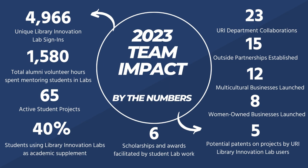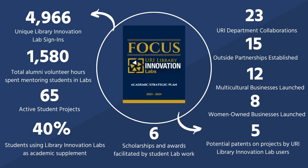In 2023, our team impact by the numbers is really something special. This slide signifies our value add, how we can be an additional access point for students. All of these key performance indicators align with the President's Focus Strategic Plan, as well as our URI Library Innovation Lab Strategic Plan. From empanadas to deep sea diving to quantum computing, no two student projects are alike.